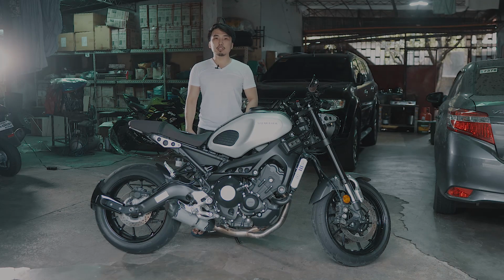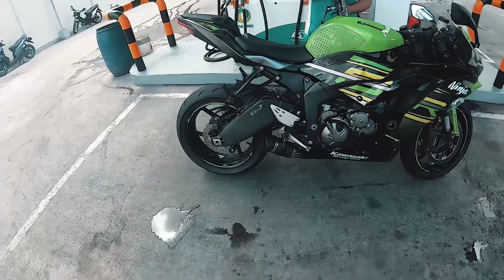Today's bike feature is my Yamaha XSR 900. Share ko sa inyo ang aking review for having this bike for about 1 year.